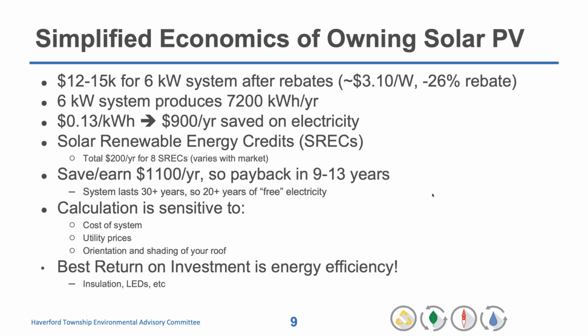Okay, so a little bit about economics, because this is often one of the most daunting parts of getting into solar. I mentioned that it costs about $3 per watt these days to install your system. Currently, there is a 26% federal income tax credit that you can claim. That is going to be stepped down after this year. So if you apply that tax credit, it would cost you something in the neighborhood of $12,000 to $15,000 for a 6 kilowatt system.